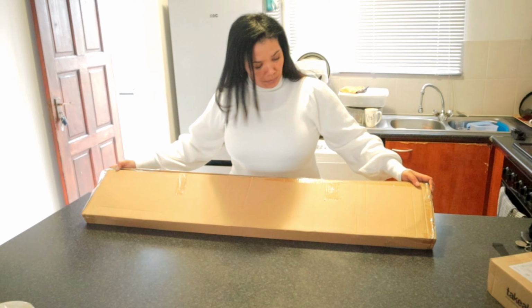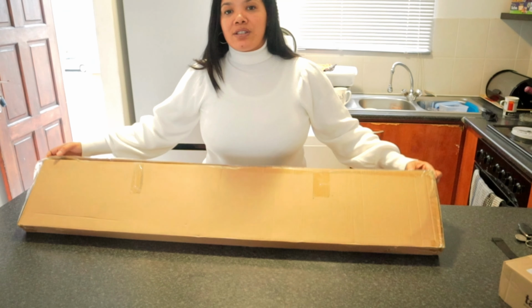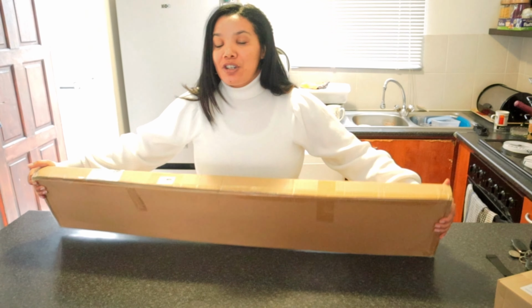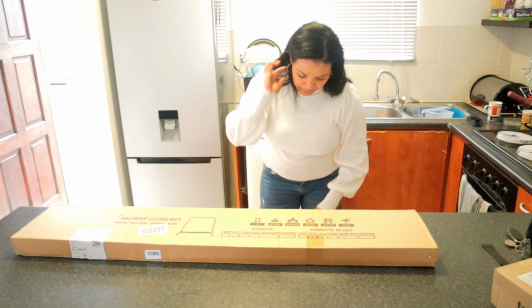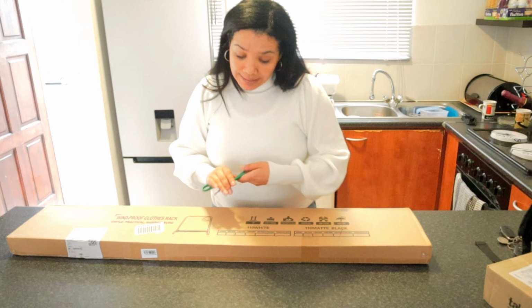I got this on Takealot. And I'm going to show you guys what we bought. Sean is going to assemble this for me, but I just want to open it up and see what is inside.